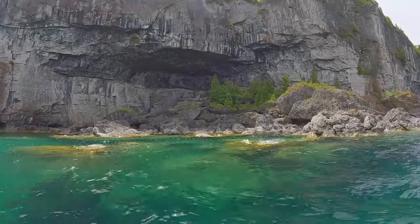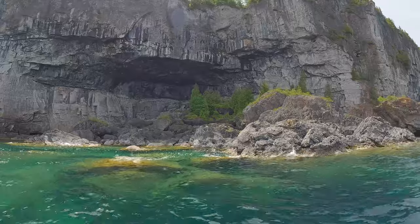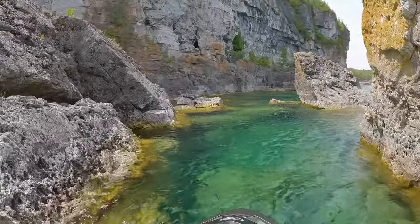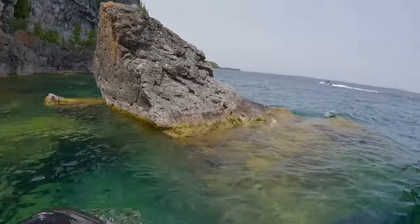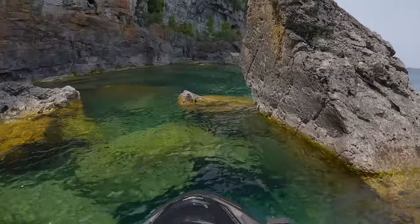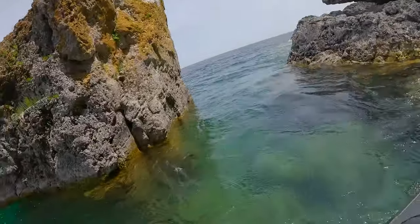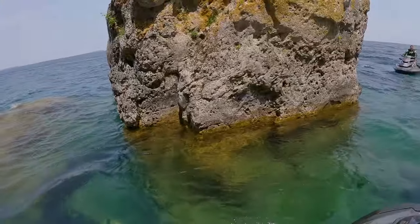And then those trees just hanging on to the rock up there, growing on the rock, sort of in the cave a bit. Yikes. I don't think I can get out there. Can I get out here? Nope. Oh, little touch. I probably could have got out around that side.